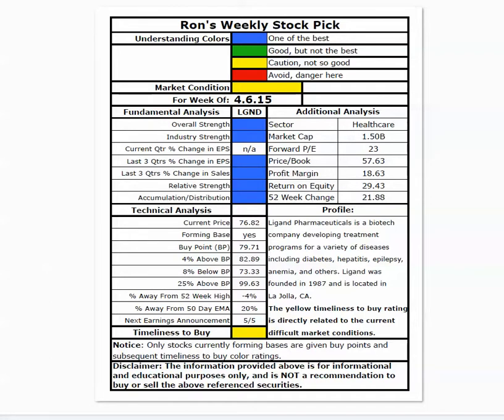A few days ago, on April the 8th, I put up a video at InvestorsHelp.net based on some research work done by one of my partners, Ron Nelson. Ron reviews the weekly stocks on the weekend, and he found this stock and suggested it might be a good candidate for my consideration. The symbol is LGND.